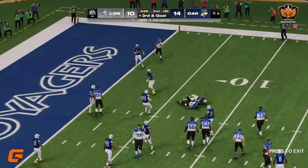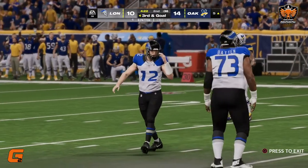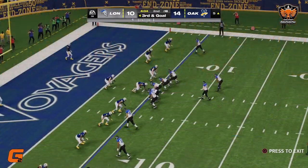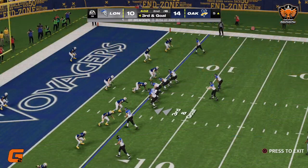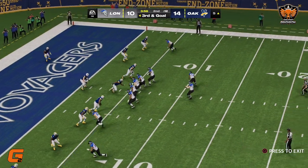Quick hitter here, it's complete, and a minuscule gain of maybe a yard from the 6 to the 5. This has been a long drive. You got to figure a field goal would be a letdown. Can they convert now on 3rd and goal?